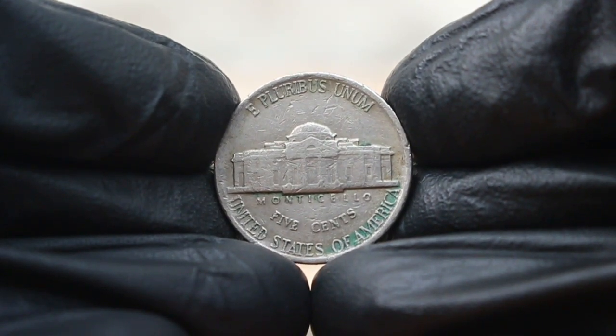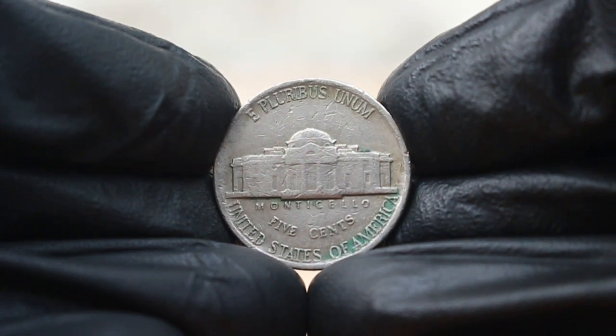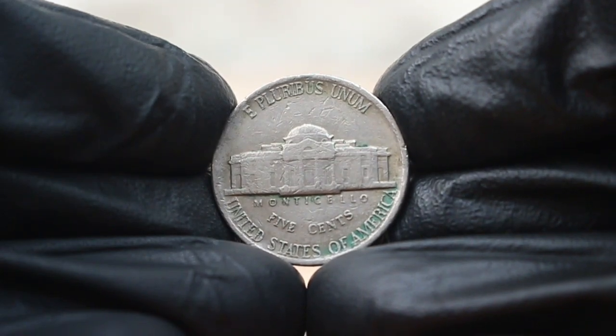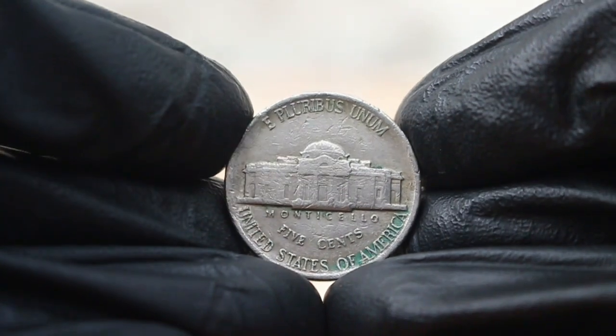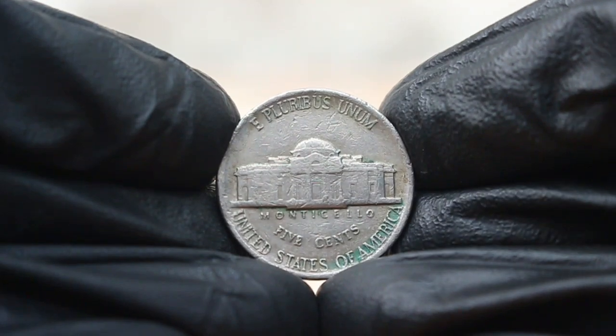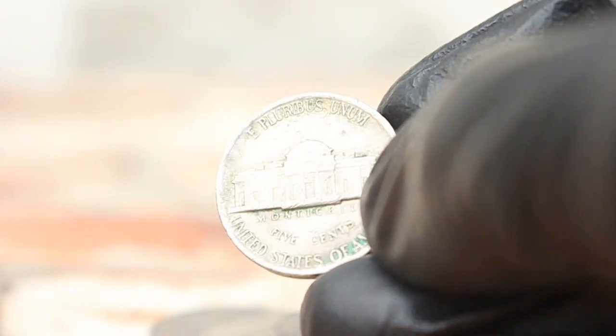If you're interested in collecting Jefferson nickels, you're in luck. They're affordable and easy to find, especially if you're just starting. Look for high-grade nickels with minimal wear, strong details, and good luster. Proper care is also essential. Keep them in plastic holders to avoid scratches and avoid cleaning them, as this can decrease their value.